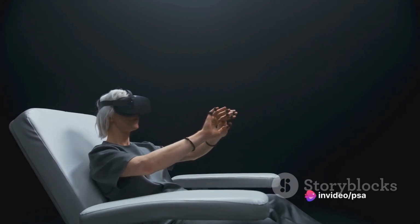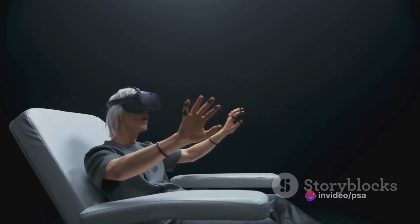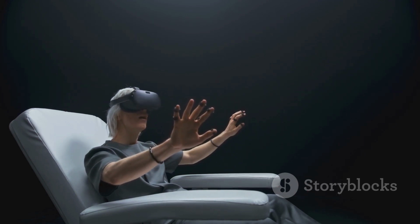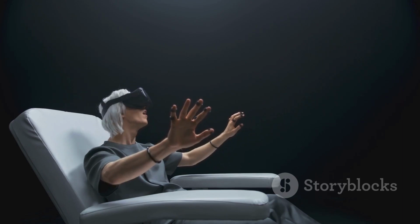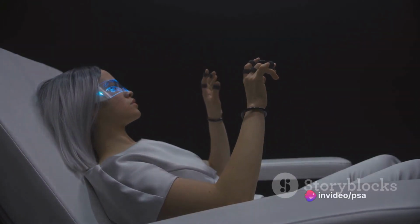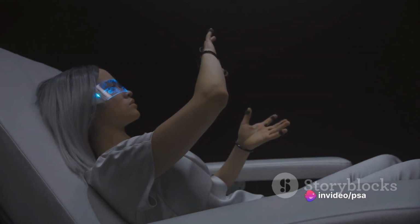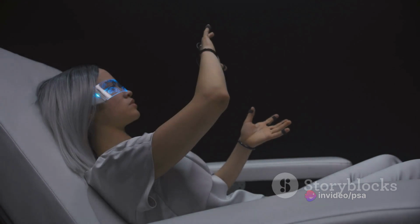The entertainment industry could also benefit significantly from this technology. In virtual reality applications, the thread pumps could simulate temperature sensations, creating a more immersive and realistic experience. Imagine feeling the warmth of a virtual sun or the chill of a simulated snowfall. That's the kind of future we're looking at with the thread pump.